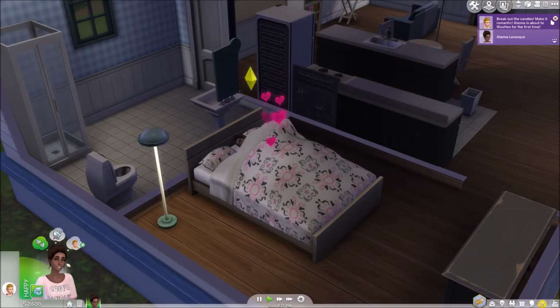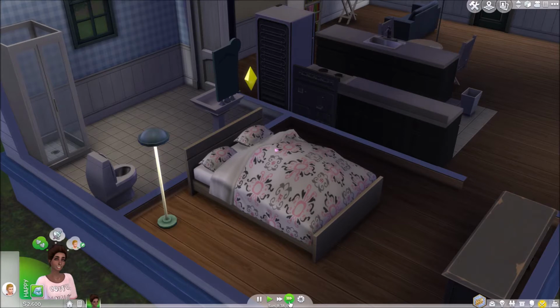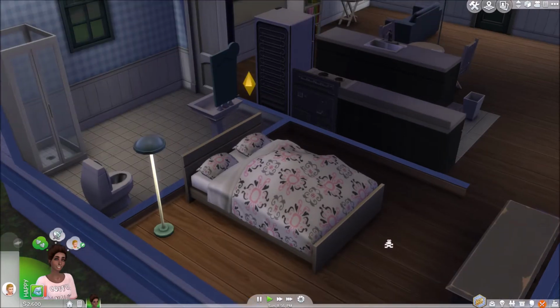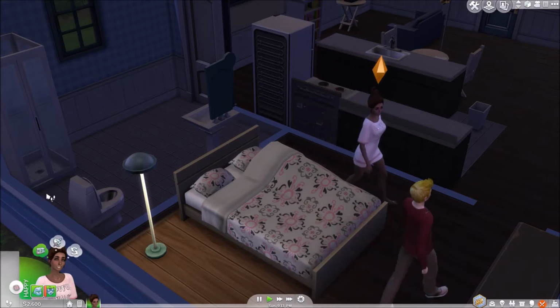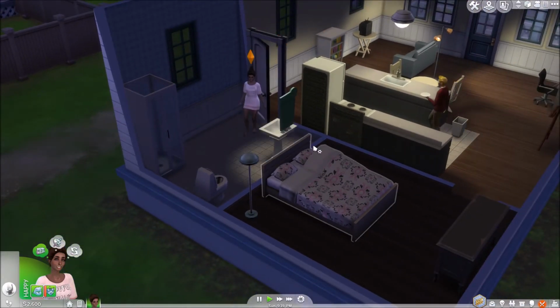Okay. Wow, their head and foot came out the top. Okay, let's speed this up. And they're not moving at all. There they go. Oh dear. I can just imagine what they're doing. She's starving. Whoa, that was weird. Wait. Go take a pregnancy test. Okay, that's a weird glitch.